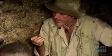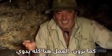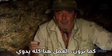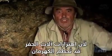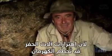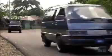Sí, tiene razón. As you can see, everything here is done by hand because machine vibrations could smash the amber. I'm off to Santiago to get these stones polished.